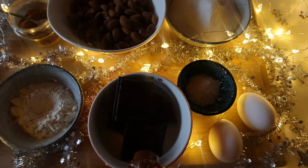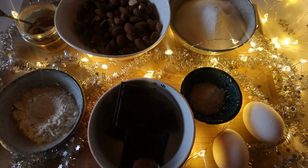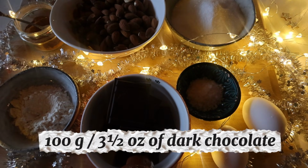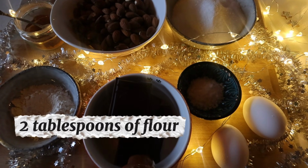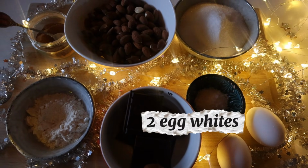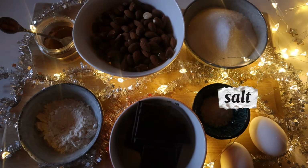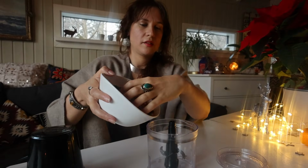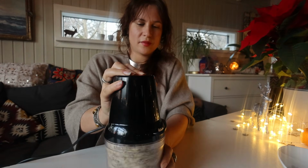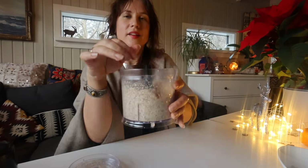To make these cookies, you need 250 grams of ground almonds, 200 grams of sugar, 100 grams of dark chocolate, 2 tablespoons of flour, 2 egg whites, 1 teaspoon of cinnamon, salt. We didn't have any ground almonds, so I just tossed whole almonds into the food processor. Try to grind these almonds as finely as possible.